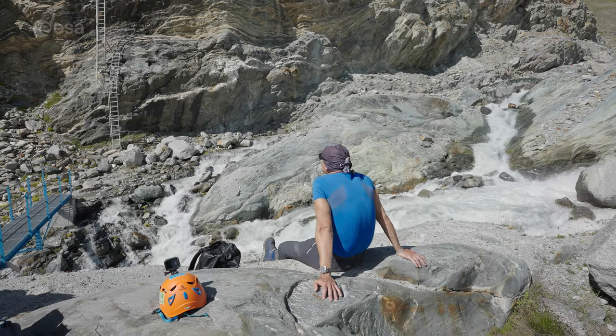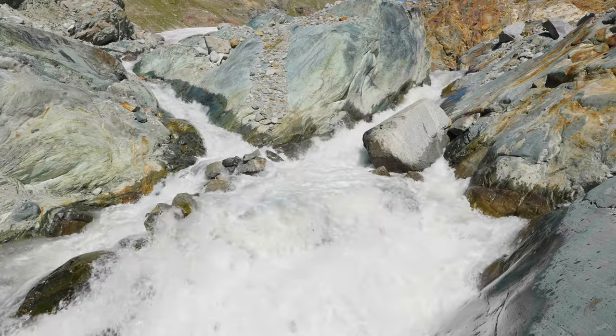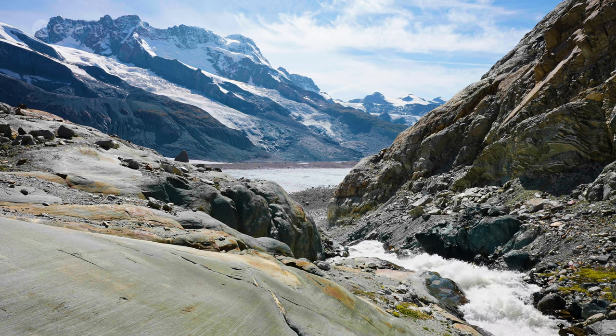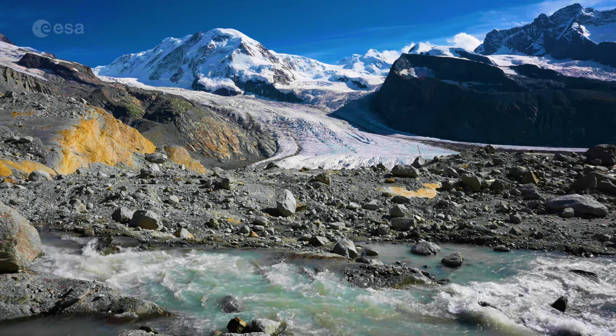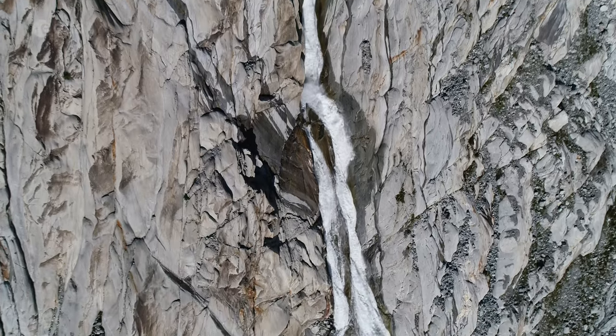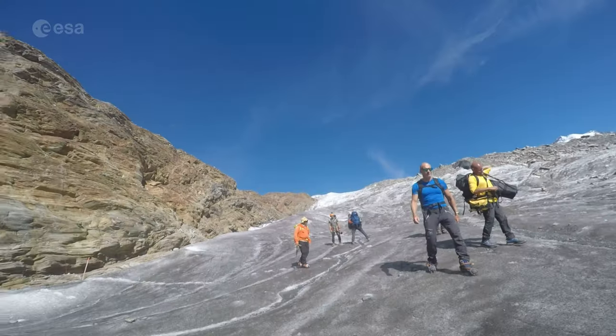It is a truly humbling experience to be up here in the beautiful setting of the Swiss Alps. I've only seen these images from space. I have taken many, many pictures of these locations and what is happening here. And to actually see with my own eyes and feel under my feet the rocks of the Swiss Alps, it's amazing. It's almost unbelievable.